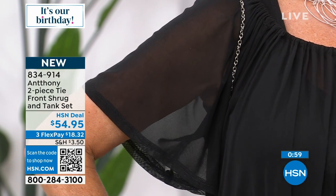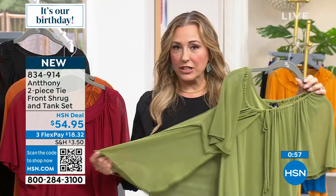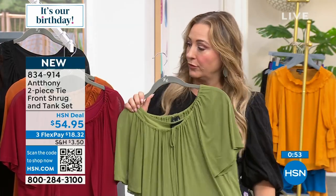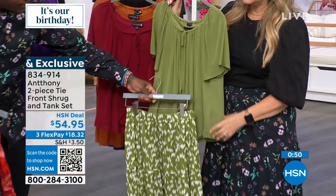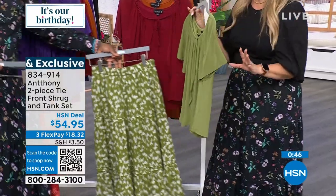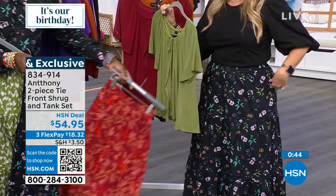I love that you've got stretch to it. It's bouncy and stretchy. And then you've got the sheer. I love this color. Look how pretty it looks with this skirt. It's just gorgeous dressing. You know, I could wear it with this skirt, I could wear it with that skirt, because I know a lot of people bought today's special. You can even do it with this. I love this together in a couple different skirts.